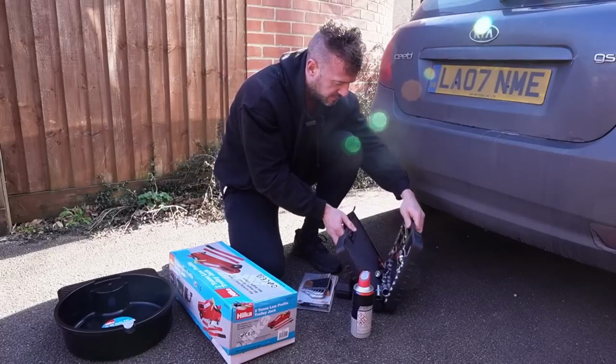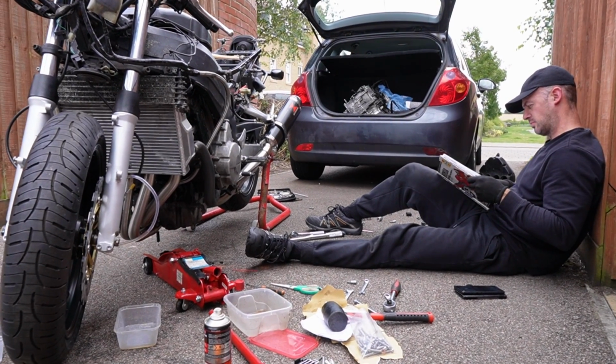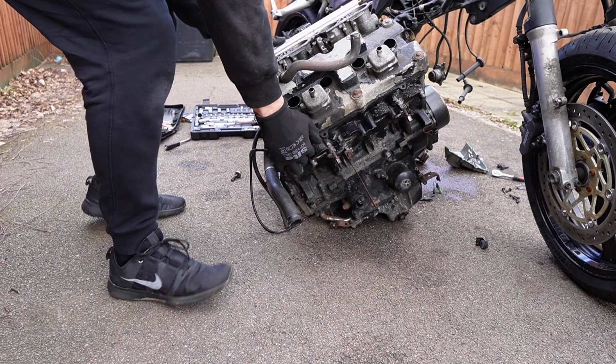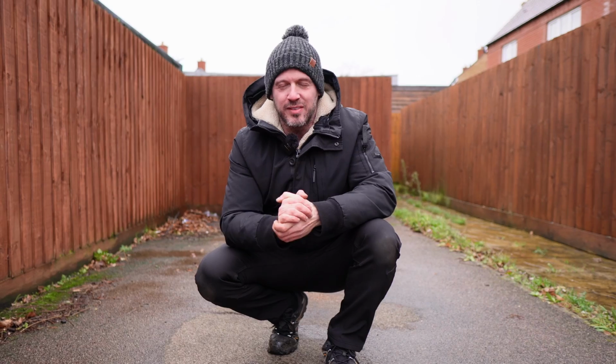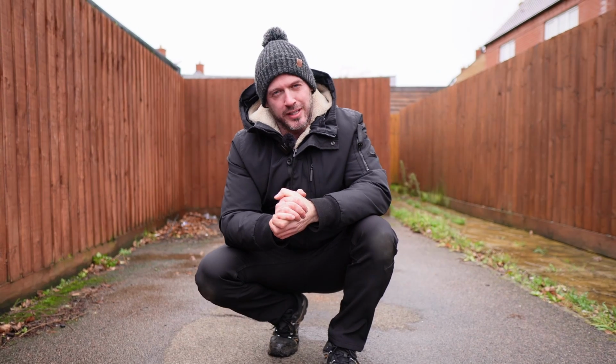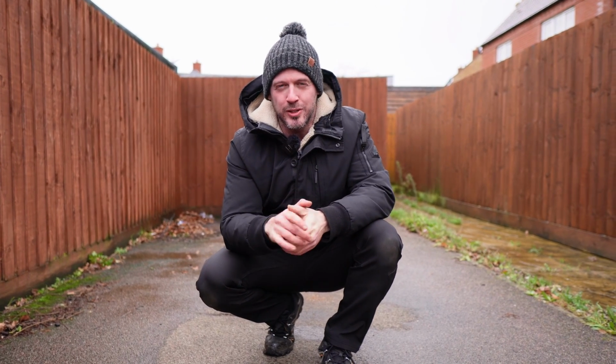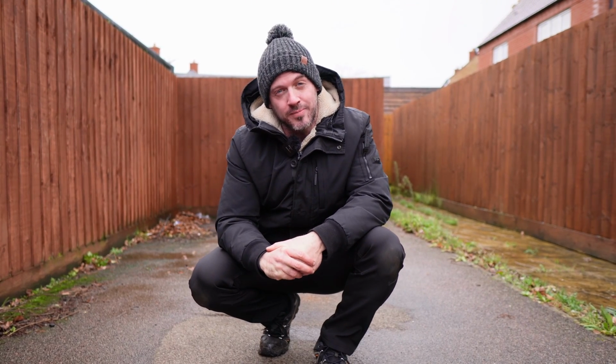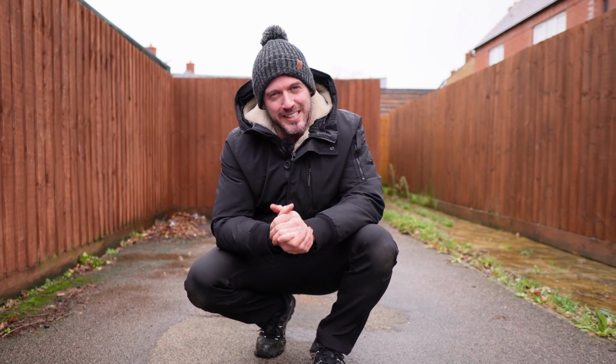I bought myself some tools and got myself a Haynes manual, and it was far from easy, especially since I had to replace the whole engine. Given my circumstances and lack of skills, I was supposed to fail. But you see, I just didn't quit. And through sheer determination and hard work, I succeeded.